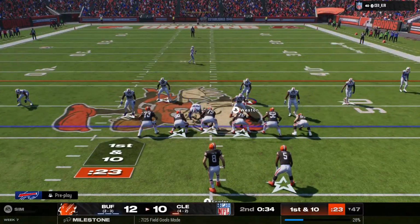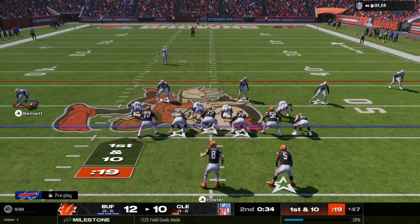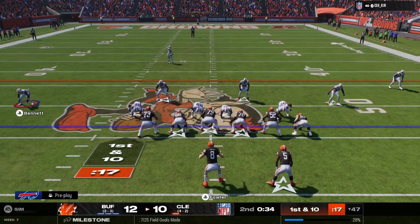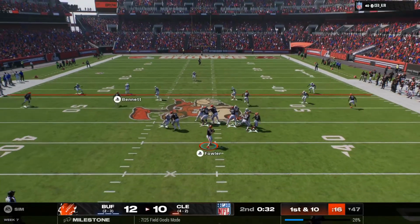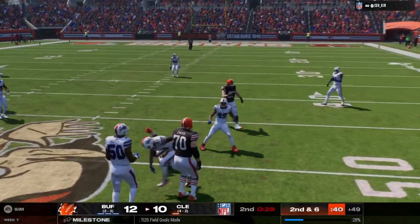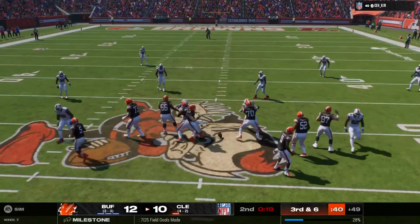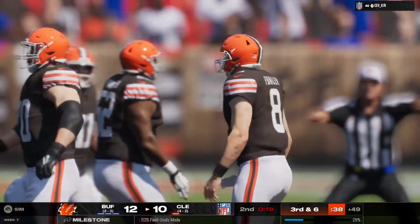Trap 60. Set up. Panther 11. Panther 11. 19 Lion. Ready. Throwing now on first and 10. He'll check this down to the running back. Ready. He'll get about 4 here as he is taken down.